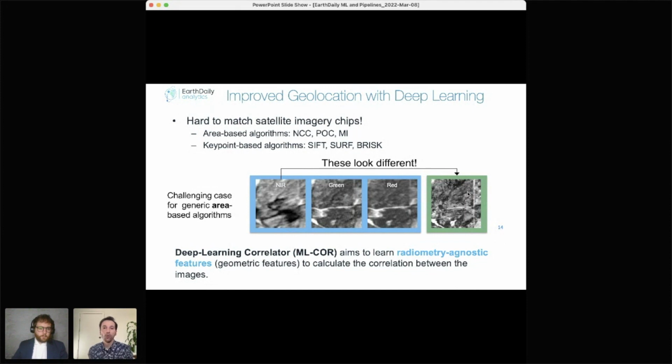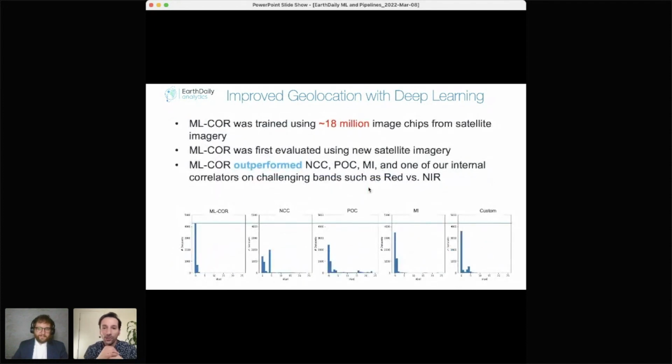And so we've been applying some of the normal computer vision algorithms that have been around for the last decade and more, and they work fairly well, but they break down when you use that near infrared band versus that reference band. Green and red, they look pretty much the same, so it's a simple computer vision problem. We can tackle that. But near versus reference is hard. And so we developed this deep learning based correlator. We called it ML Core because they're not very creative, so we need a better name for it. But essentially, the challenge here was developing the right CNN, but also training. It was a huge amount of training we found we needed. We needed 18 million of these chips to actually get some good results. Without that, it just wasn't robust with the nature of satellite imagery.